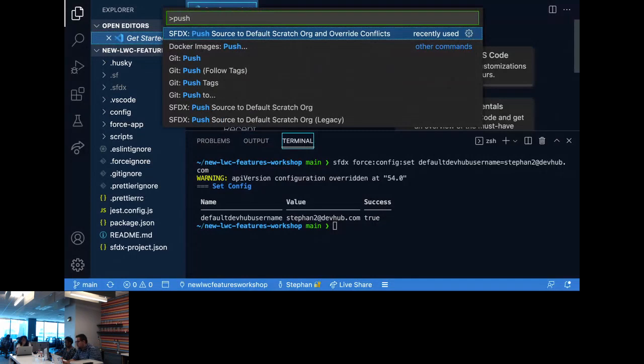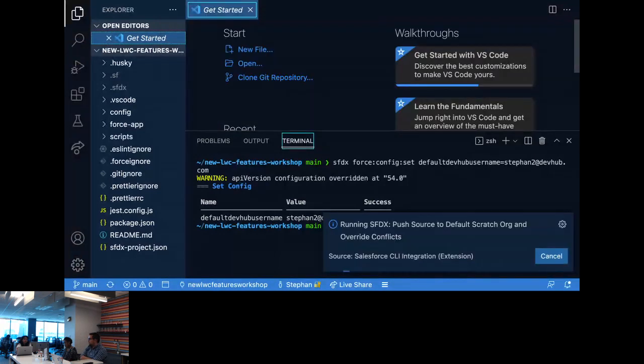If you are using a developer org or a Trailhead org that you already have configured, you should still be able to push this, but it will say deploy instead of push source into the org. So if you run that push source to org, it should take all of those items that we have just copied over from GitHub and deploy them into our org.